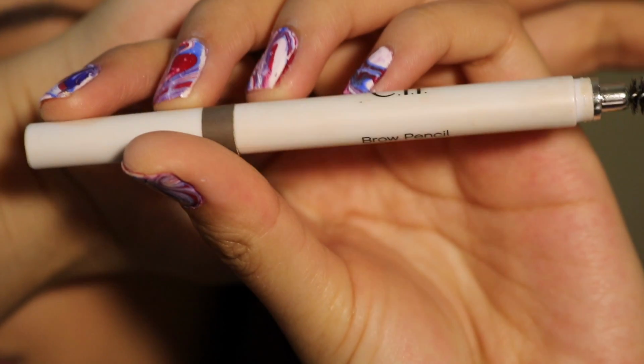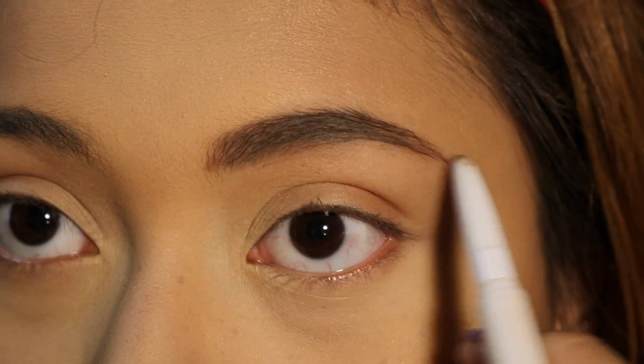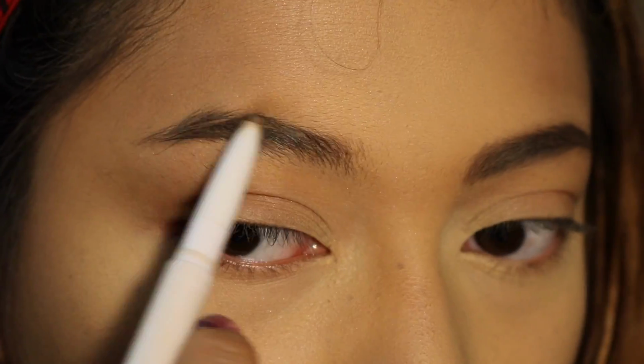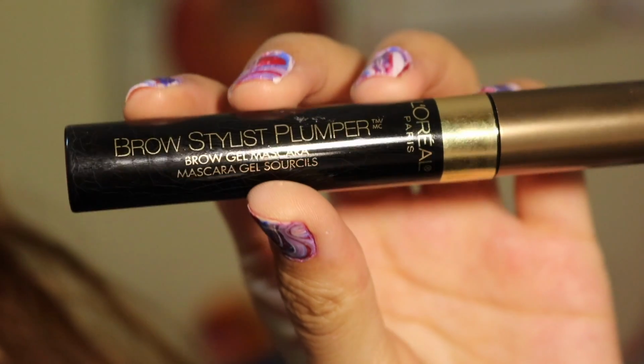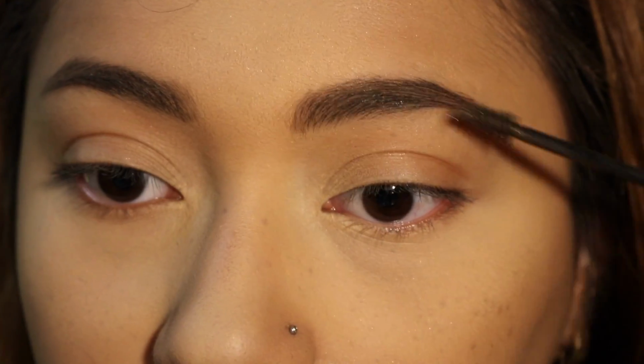For eyebrows, I'm using the e.l.f. brow pencil, and I use a spoolie to brush them out, and then I use the pencil to fill them in, and then I use the spoolie again just to blend them out. To set those brows, I'm using the L'Oreal Brow Stylist Plumber, and this is in the shade Light Medium, I think.